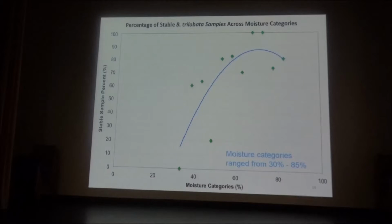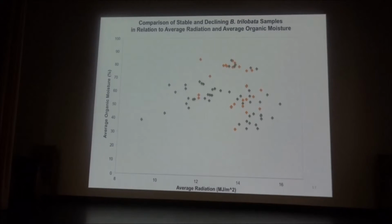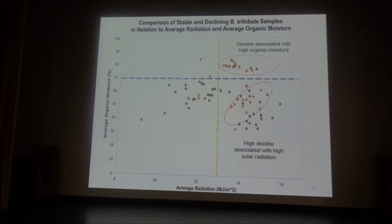This is particularly interesting when you take the next predictor variable that we considered, which was solar radiation. So what I'm about to do is create this niche space for you on the screen here. If this blue line, moisture, comes up, and then you have average radiation, which is this yellow line, you can see that in areas of high solar radiation, the decline is orange and stable samples are green. You have this high decline in association with solar radiation, but to go back to the previous graph that I showed you, there's also decline in association with high organic moisture. Again, this gives us the idea that Bazzania trilobata can persist in areas where you have different environmental changes like this exposure to light.